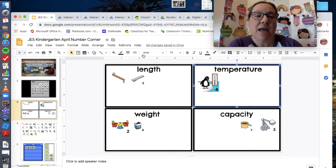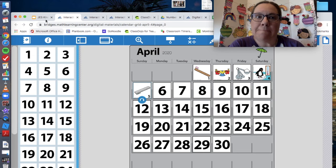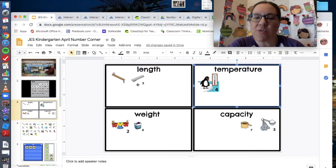Good job, friends. And so we're going to go back to that calendar. That was Saturday. And then this was yesterday. Yesterday was Sunday, April 5th, 2020. We're going to go ahead and turn that one over and look and see what it is. Do you remember what that is? Oh, it's right here. It's next to the same tool with an eraser. We were measuring the length of that eraser. Do you remember what that tool was called?